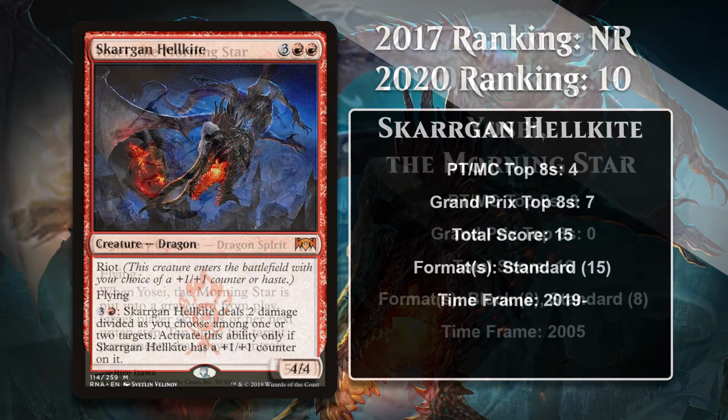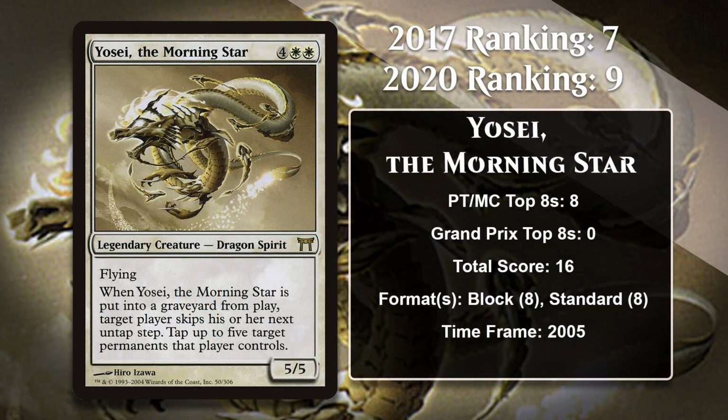At number 9, it's Yosei, the Morning Star, who was number 7 on the 2017 list. It's part of the same cycle as Tyga the Tidestar, a cycle which features a bunch of 6 mana 5/5 flying dragons that do something color appropriate when they die. In the case of Yosei, it both makes your opponent skip their untap step and taps down 5 of their permanents.